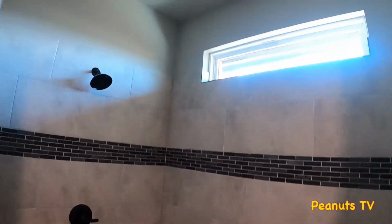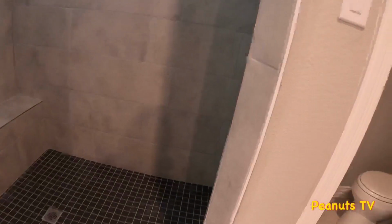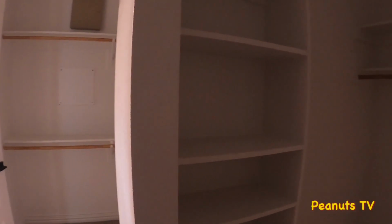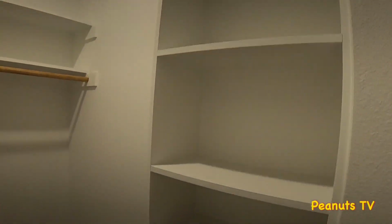You have another shower over here. Or you have your shower over here, I'm sorry. Toilet, of course, the door. You have your separate closet, separate walk-in closets actually. Not sure if there's the, yes, sorry guys, the light. Lots of area, space for everything.